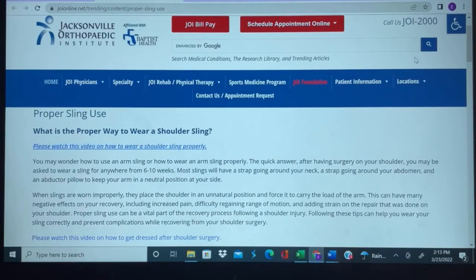Now there are hundreds of articles in the JOI Research Library to help you, and we hope you find it useful.